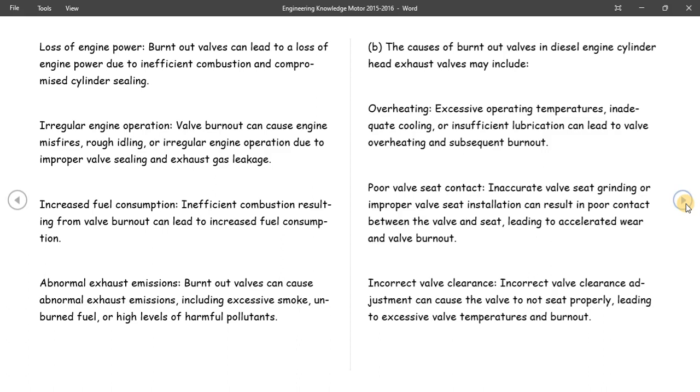Next is increased fuel consumption. Inefficient combustion might result from valve burnout. Next is abnormal exhaust emission. Burnt out valves can cause abnormal exhaust emission, including excessive smoke, unburned fuel, or high levels of harmful pollutants. So when there's excessive smoke, this can indicate a valve burnout.